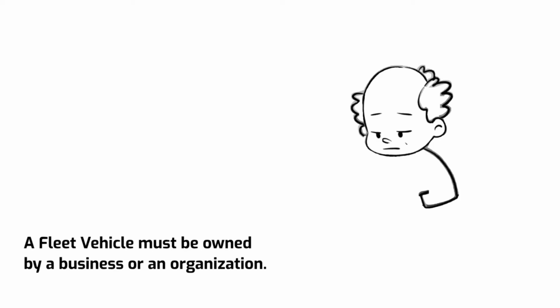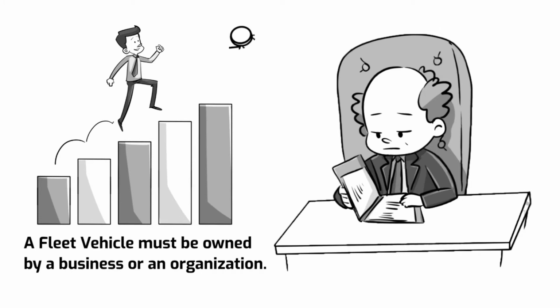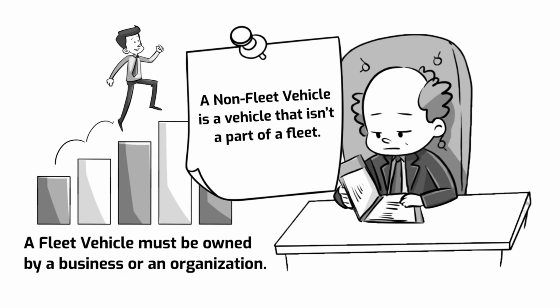A fleet vehicle must be owned by a business or an organization. This is the only main requirement of a fleet vehicle, that they are owned by a business, not an individual. They do not need to be a specific size, meaning they don't have to have necessarily been built for a specific purpose. A non-fleet vehicle is a vehicle that isn't a part of a fleet.